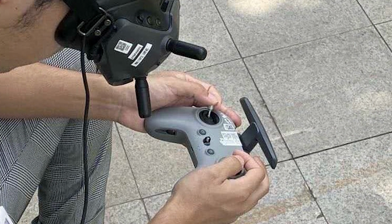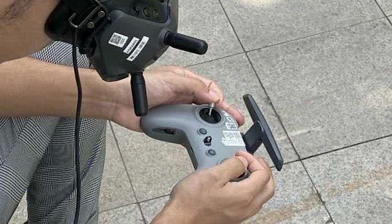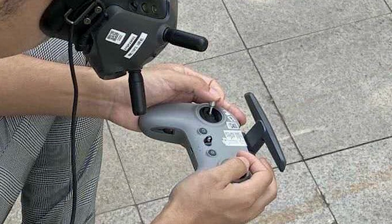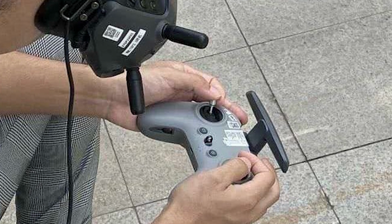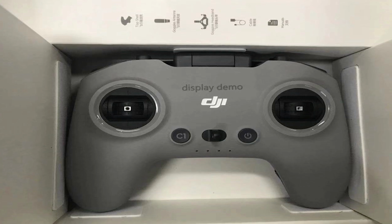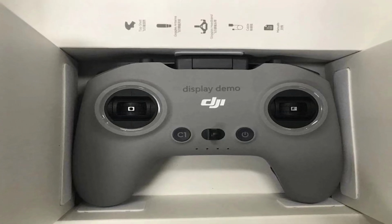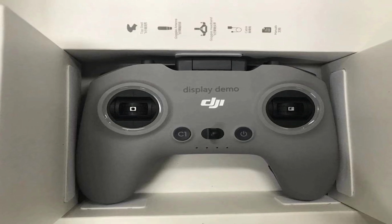Of course, this comes with goggles as well. So whatever information you need to see, it will be displayed inside your goggles most likely anyway. So the remote controller is different. It's also a very different shape. It's more shaped like a PlayStation controller. I actually think that might be a great benefit. I think it might feel better in your hands and be more ergonomic.